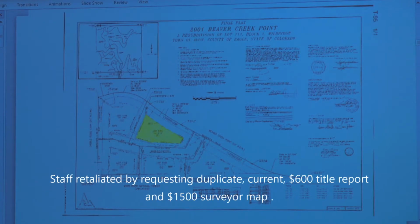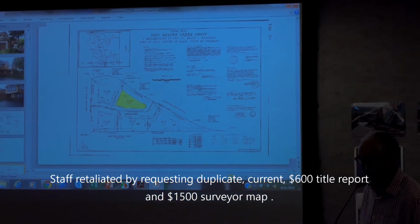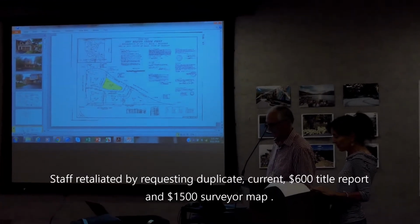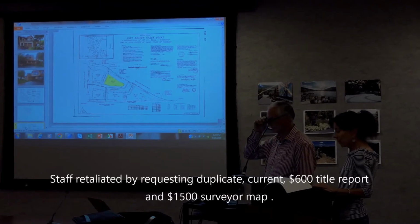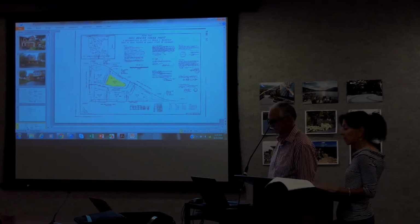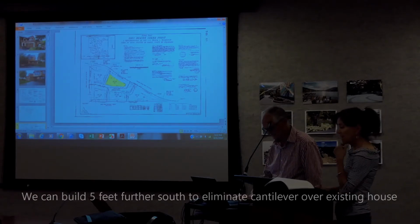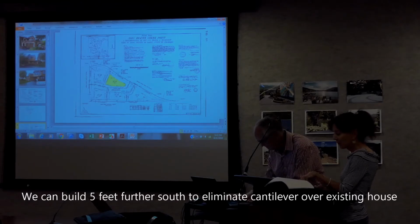Avon staff required that we obtain a new expensive title report. This title report is identical to the one that we received when we purchased 2011 Beaver Creek Point in 2015. These title reports did not find any easement on the plat map or in the governing documents that would prevent the full build-out of the building envelope on the final plat map approved by Avon more than 15 years ago. The final approved plat map shows 15 feet between our previously approved building envelope and the southern edge of our lot, which is what Tom was just explaining.